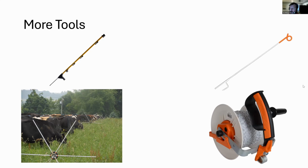For those of you that are sheep or goat producers, you might want to look at the electric netting instead of using the fence posts and the reels. They work really well as well. Just, before you start, know that there's going to be a draw on it because it's going to be going through a lot of grass. And if that's the case, get a bigger fencer again.